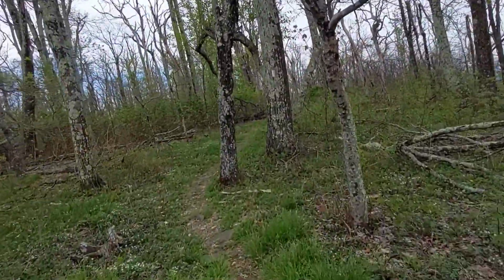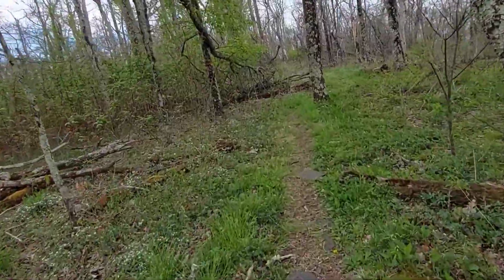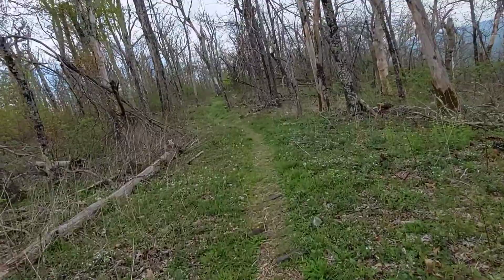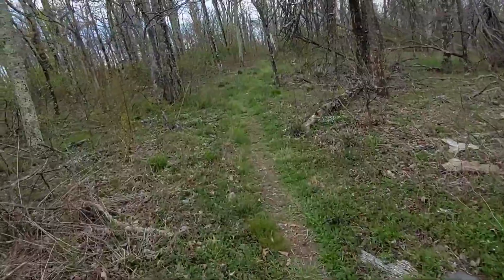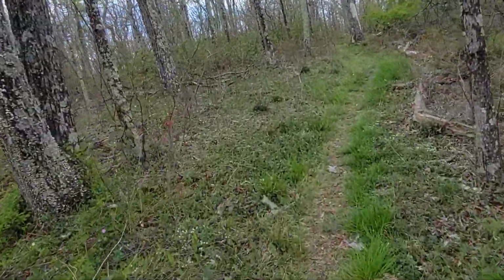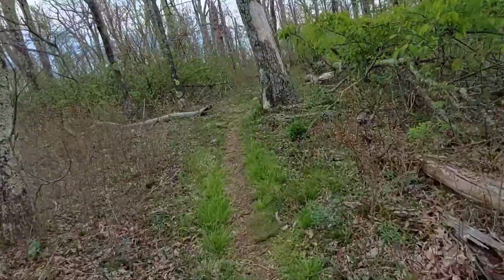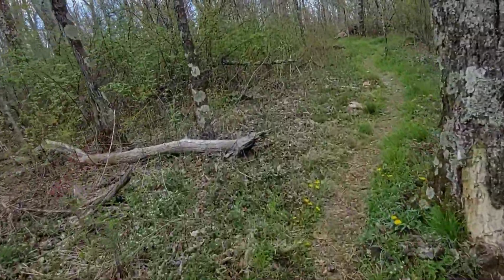This ridgeline would be a wildflower enthusiast's paradise. There's all sorts of flowers here. Geraniums, garlic mustard, dandelions, star chickweed. What else did I see? The trillium. There's others that aren't in flower yet that I wouldn't even know what they are. Garlic mustard, introduced species, but still a flower. Strawberries. Whole bunch of stuff.